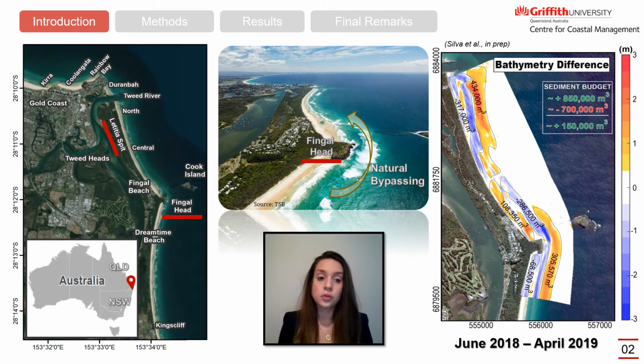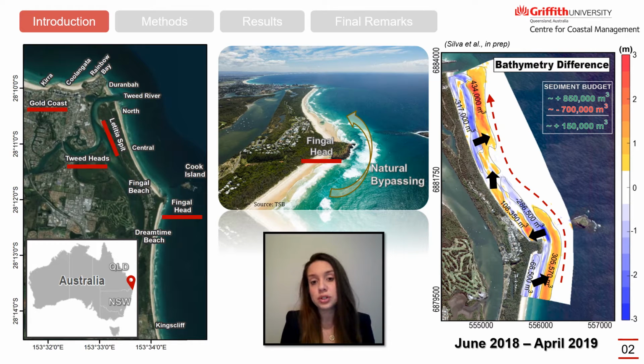This region, from southern Gold Coast to Tweed Heads, has a long-term history of coastal management. In this context, the historical analysis of the neighboring downdrift and updrift areas of Fingal Head is important not only to identify the contribution of the natural bypassing to the sediment balance, but also to verify if there is any influence of the coastal interventions on the bypassing process.